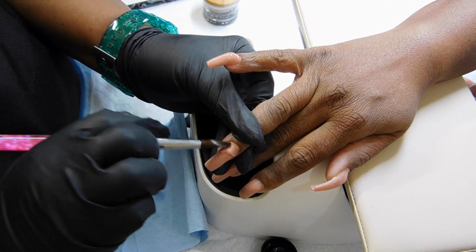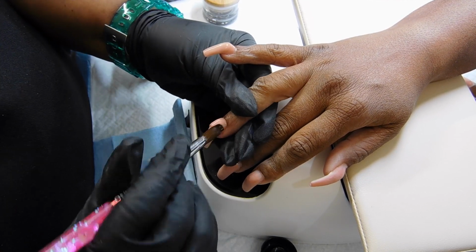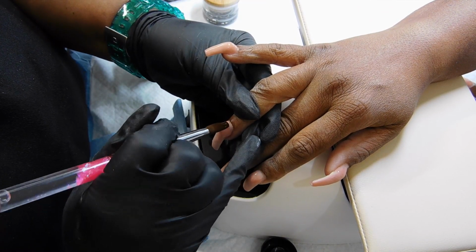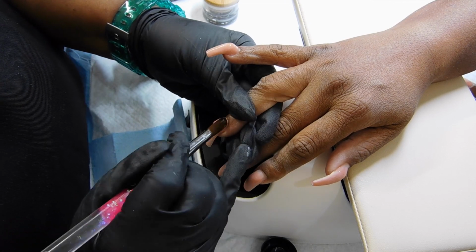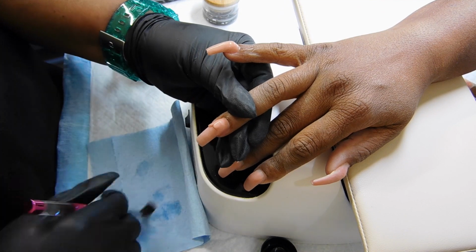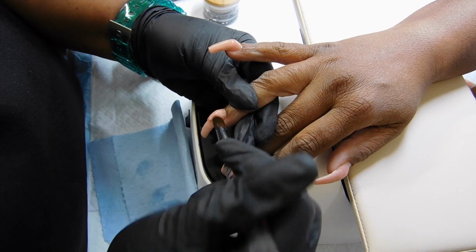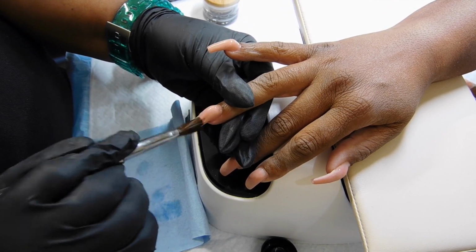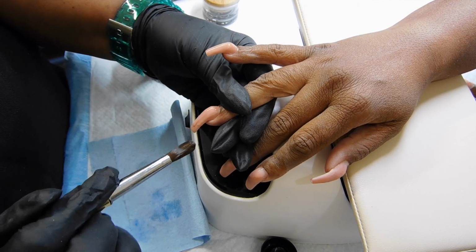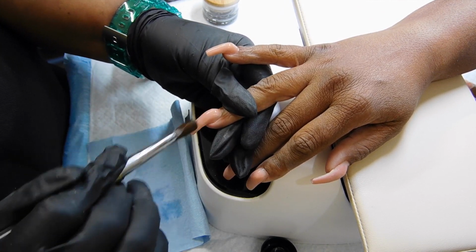If you don't know about nail forms, I say start practicing on your practice hand or yourself. If you have a client who wants a straighter nail, even though their natural nails have a high arch, using nail forms will help you tremendously to straighten that out. But filing on a curved nail doesn't require a lot, so don't overdo it. That's what I'm trying to say.